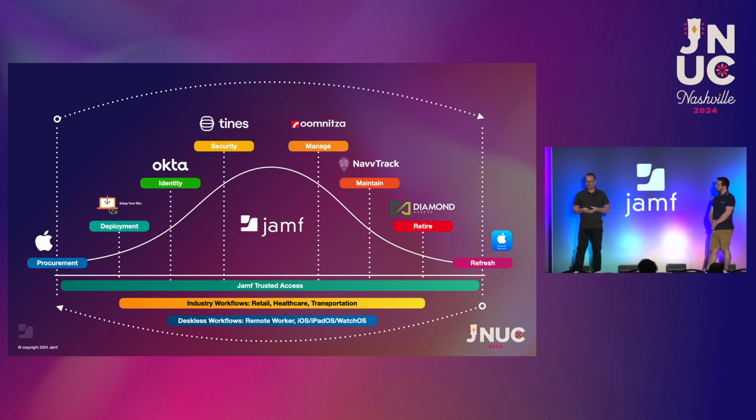As mentioned earlier, many of the partners are here with us, so definitely if you're looking to talk to Diamond Assets, I see Diamond Assets here right now. I'm not sure if any of the other folks are here, but they're definitely in the expo hall. They have great teams that you can talk to and work with.